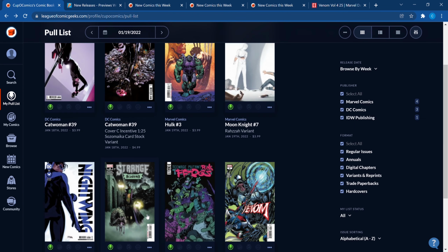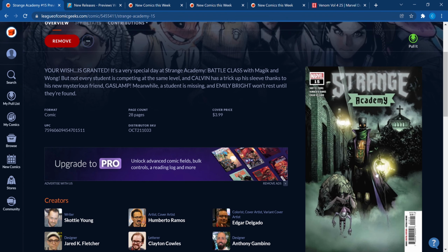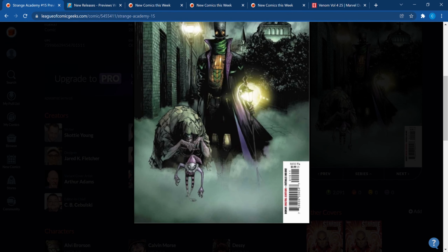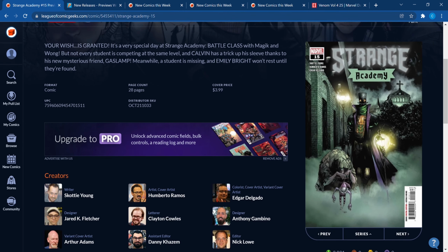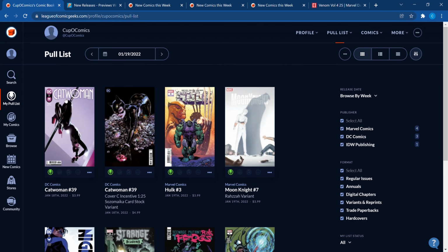Alright. Next up, we got Strange Academy number 15. That is the first appearance of Gaslamp. Looks like a pretty interesting character. I dig this. Strange Academy has been a spec book since day one with issue one, so it seems like people are literally just collecting this for spec purposes. But you got the first appearance of Gaslamp. You got the first cover of Gaslamp. 14 should have been the first cameo. But there you go. Gaslamp with Strange Academy number 15.